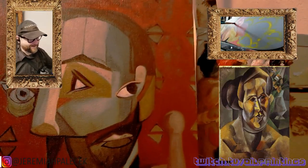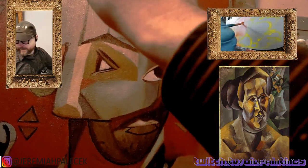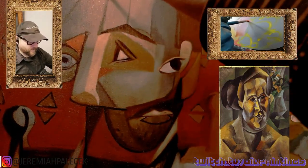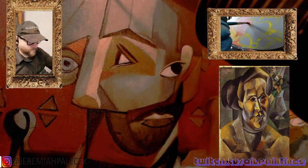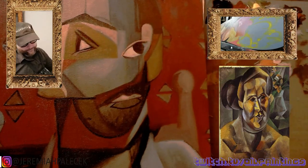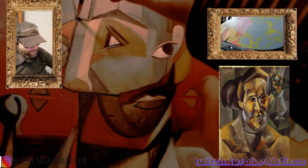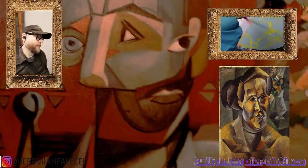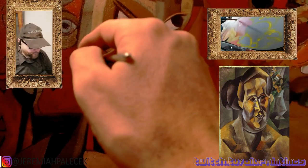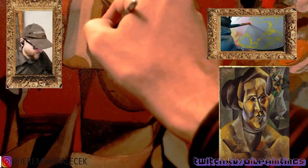Oh, this was a self-portrait, wasn't it? I was generous with myself. It is hard though because, let's see, okay, so we got light coming here. This is gonna be more in shadow down here. We're gonna actually imagine this as a straight thing. And then I'm gonna connect these two. This whole thing. So this would be darker.